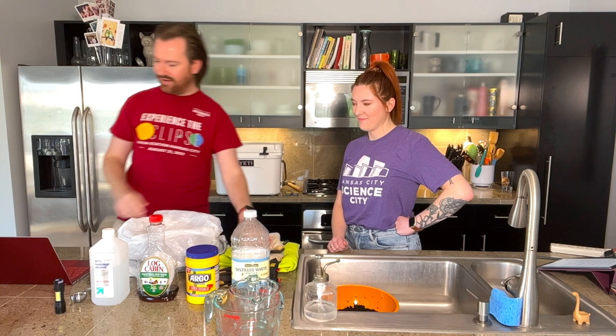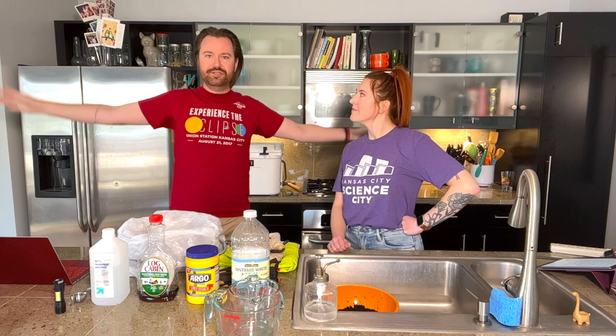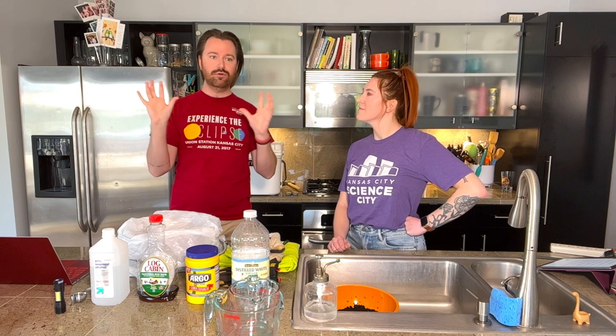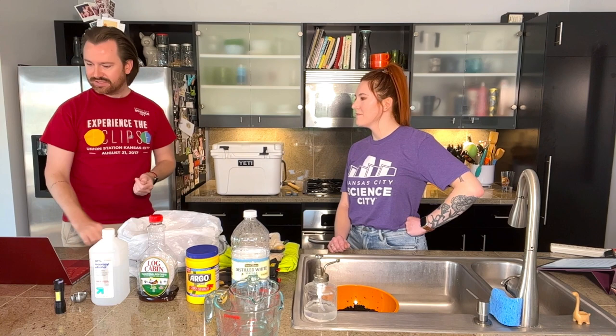So step one, we are going to get some dry ice. Now, I mentioned that comets originate from the Oort cloud. The Oort cloud is in the far reaches of our solar system, and it is a big cloud of debris, mostly frozen carbon dioxide and water ice. So this ice is out in the far reaches of our solar system, and that is going to be represented by the dry ice or frozen carbon dioxide.